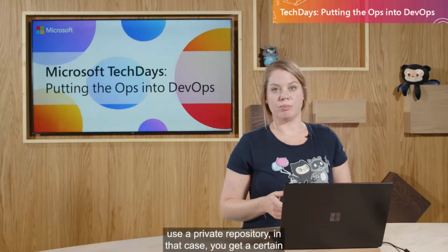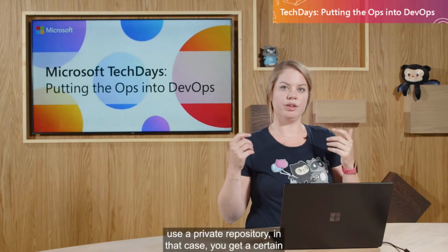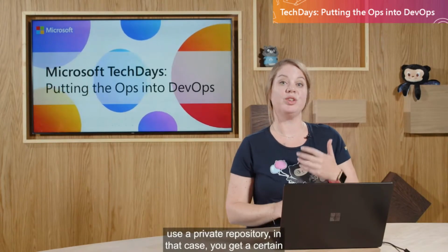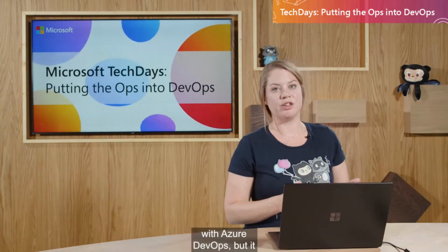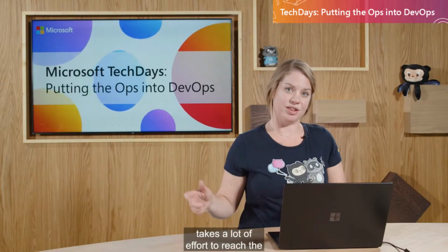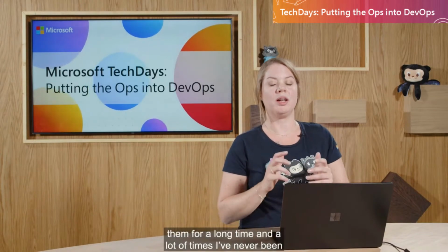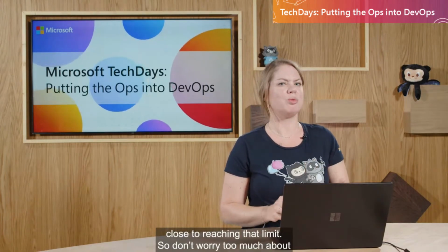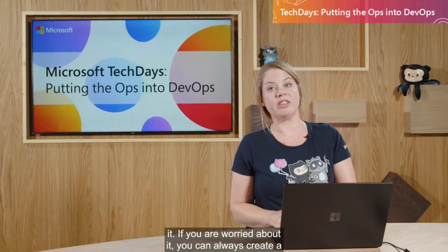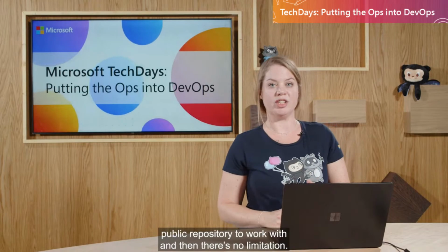The other good news with GitHub is, again, you can do this completely for free. If you use a private repository, you get a certain amount of minutes that you can use. That's the same thing with Azure DevOps, but it takes a lot of effort to reach the end of that minute allowance. I've played around with both of them for a long time, and a lot of times I've never been close to reaching that limit. So don't worry too much about it. If you are worried about it, you can always create a public repository to work with, and then there's no limitation.